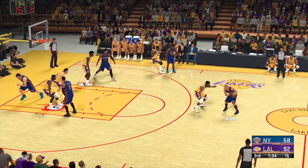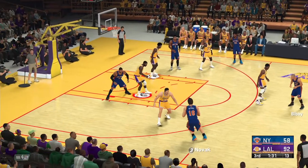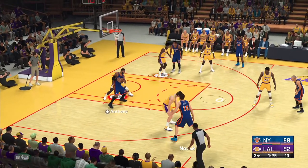Here's Bibby, covered by Johnson. Here's Novak. Pass to Anthony.